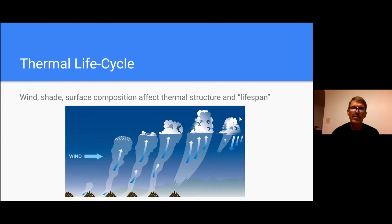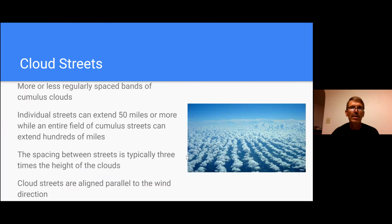And then at some point, even though we have what still may look like a pretty decent cloud, it's going to be primarily or entirely sink underneath. So on to kind of a specialty type of thermal arrangements.